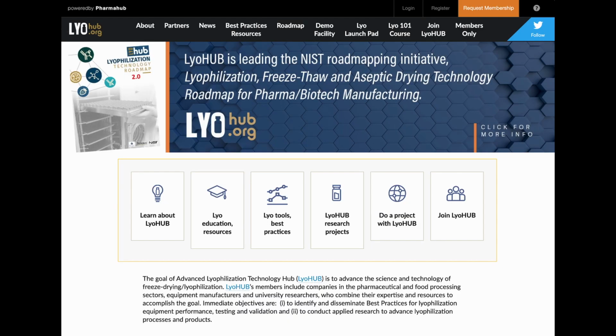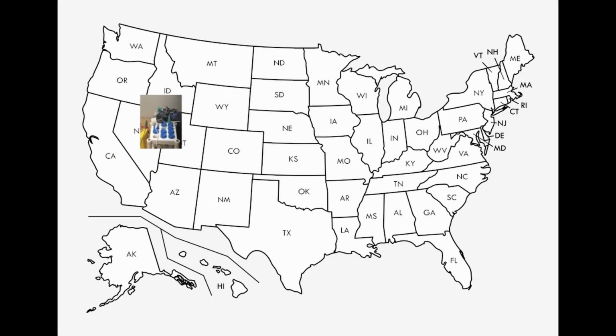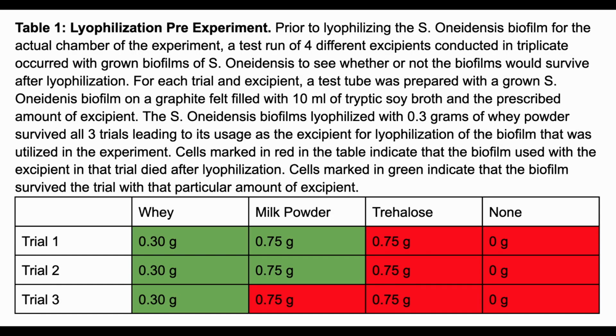We received rejection after rejection, until finally, LyoHub, a company based in Purdue University, graciously agreed to lyophilize our bacteria for free. With a month left on the clock to submit our experiment, we sent 2 racks of test tubes to LyoHub for lyophilization. Luckily, it turned out that our bacteria love being lyophilized, along with whey powder, allowing us to use an S. oneidensis whey powder lyophilized biofilm for our experiment. So with our testing complete and our materials at hand, we got to work constructing our cell.